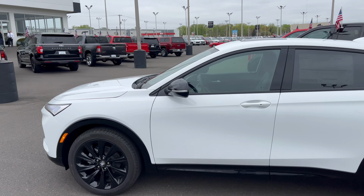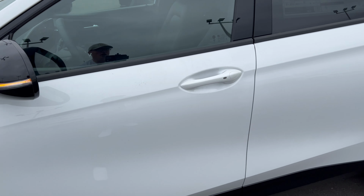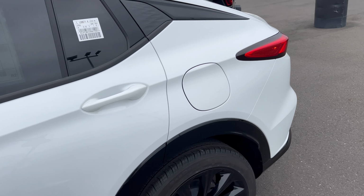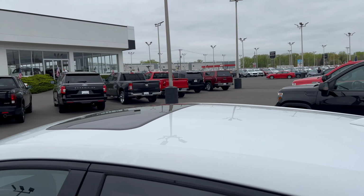We move on in closer. We're gloss black on the side view mirrors, LED turn signals. We're color matched on the front and rear door handles, left side fuel filler cap, up top, color matched roof, shark fin antenna, standard sunroof.